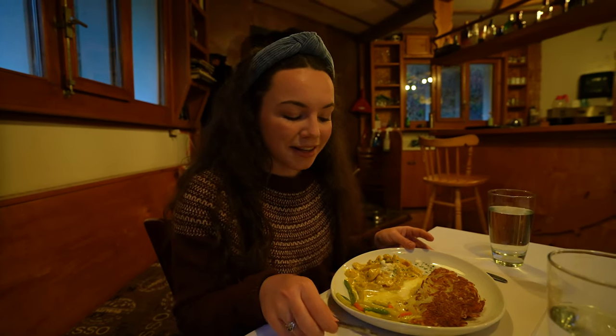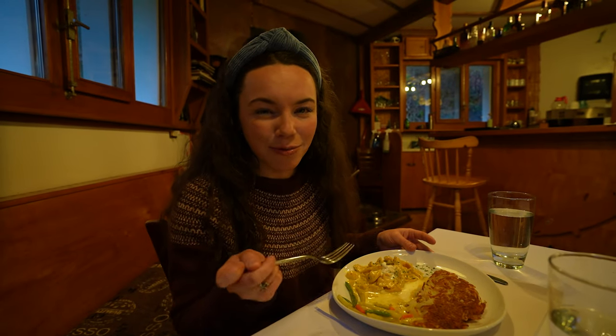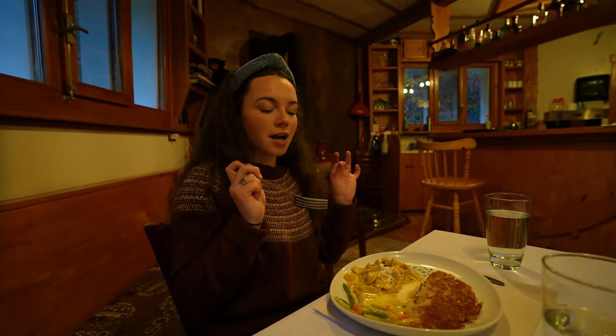I actually just took a little nibble of some potato cake with the curry sauce and it's so good. Oh my god. This is a secret spot for food. I don't know if we want to share. Like, so good.